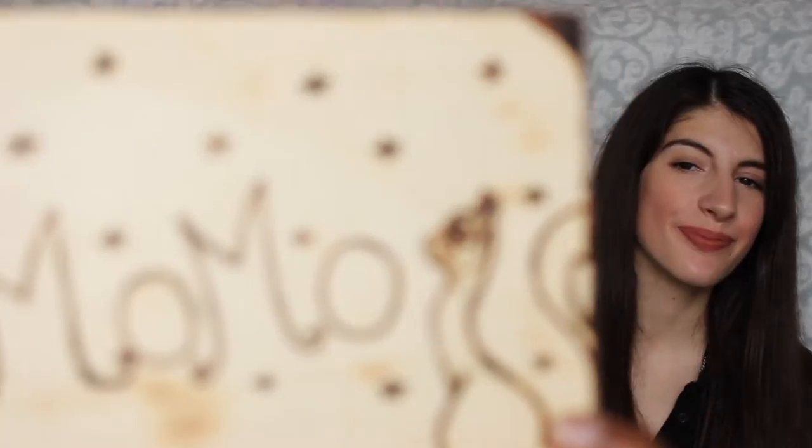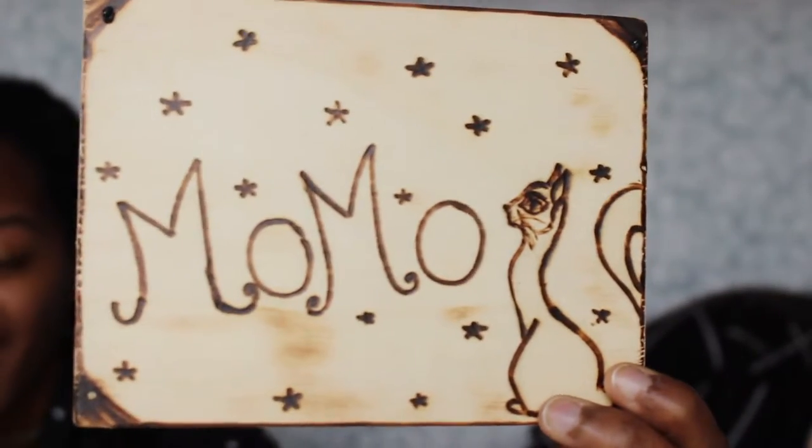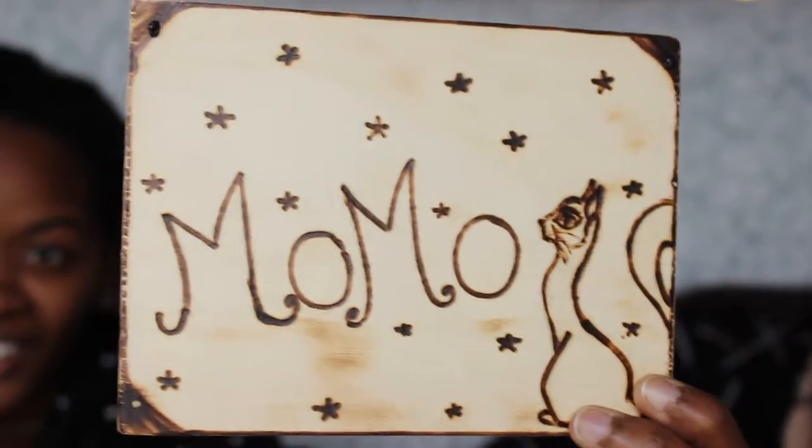Okay, so my next favorite is this. It says Momo, and there's a cat on it, and stars, and a certain person sitting to the left of me got it for me for Christmas. So Elena got it for me for Christmas when she went to Italy. I got it in Sardinia at the beach. I love it. It's on my door, so when my door is closed, you can see it. And I think it's so cute.